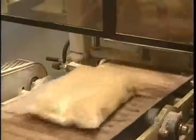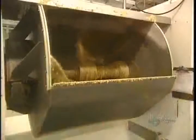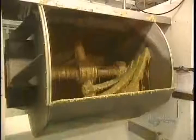The cereals are now finished, and they head toward the packaging site. This packager fills the bags with cereal. It handles between 40 and 45 bags a minute before they head off for final packaging. This plant doesn't only make cereals, it also makes soft cereal bars.